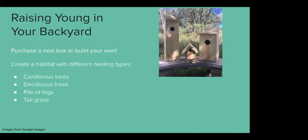And so we also are promoting for you to have different types of nesting. And so it may not be man-made. It could be that you have coniferous trees, those evergreens, ones that are always keeping their needles, because that provides a place for young no matter the time of year. They don't have to wait for our deciduous trees, our maples, ones that lose their leaves, to re-leaf for those young to have a place to live.